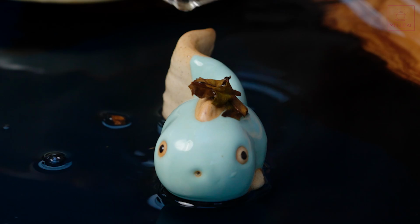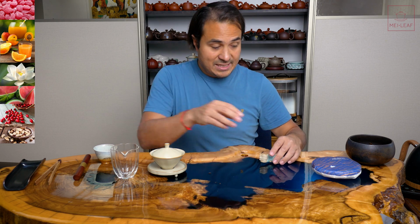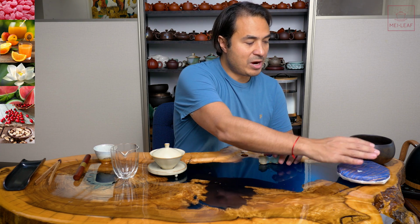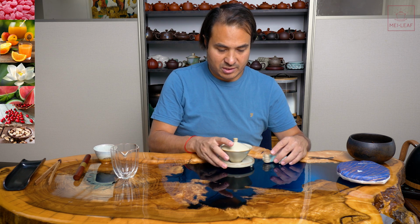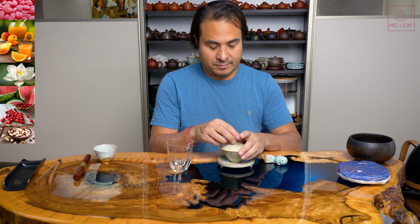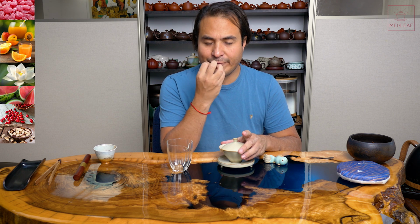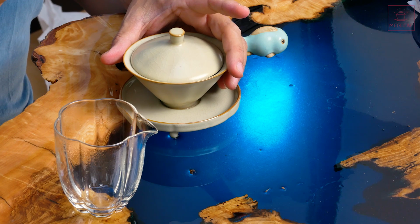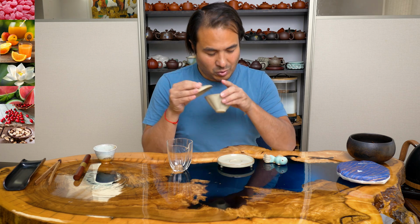There you go. You can get a leaf, but I'm taking that back. Okay, I can already pick up an incredible aroma from this one. Just intense smell. Okay, here we go. Wow. Intense, sweet, fruity. But now I'm also picking up some woodsy notes as well.